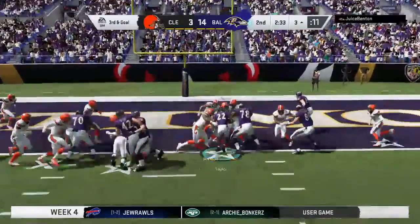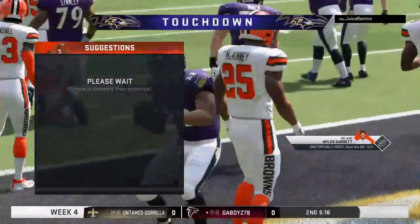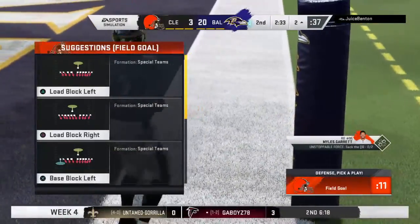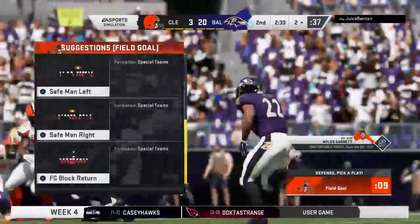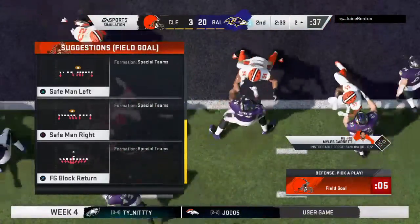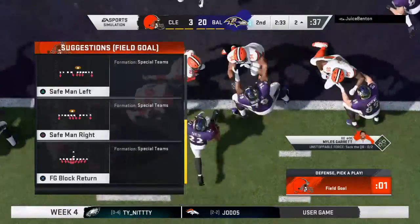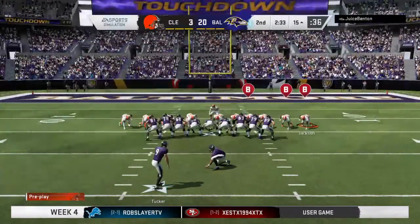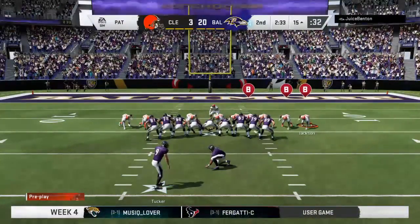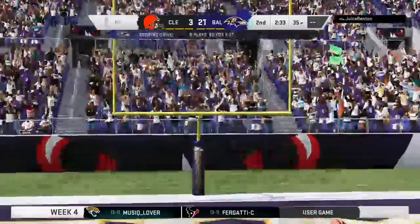On 3rd down, Taylor, and he will take it in for a Ravens touchdown. A great effort there with his second touchdown of the game and 5th on the year as the Ravens push further out in front. Now Tucker to add the PAT. And it's 21-3.